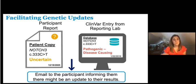Should we identify an update to results, we first reach out to the reporting laboratory if needed to confirm the variant classification in ClinVar or that gene disease relationship. And then from there, reach out to the participant, informing them that there might be an update to their result and encouraging them to reach out to their physician or genetic counselor or other provider to learn more about that particular update and its impact on their care or their results.